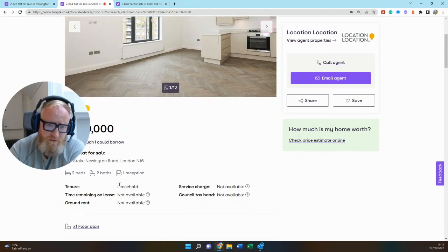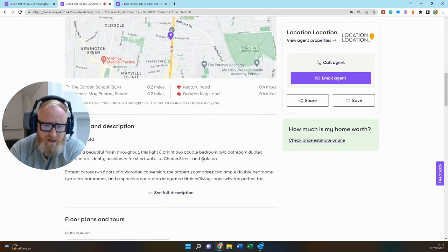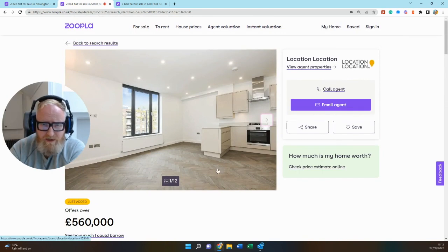Only thing is, whilst we know it's leasehold, length of lease, ground rent, service charges aren't known. Typically properties like this, ground rent and service charges are pretty moderate. Main thing is just making sure that lease is ideally 100 plus years. But great location, turnkey investment in a highly desirable area, and it's pretty much a plug and go investment property for you. So if you like the looks of that one, get in contact with Location, get one of their fab team to run through the details with you and get your bids in fast.